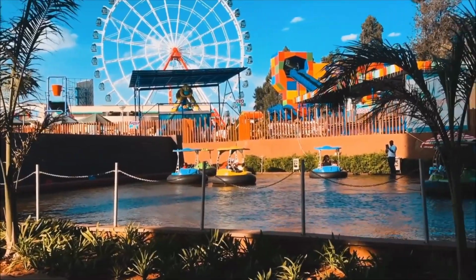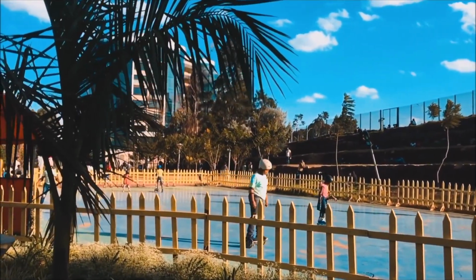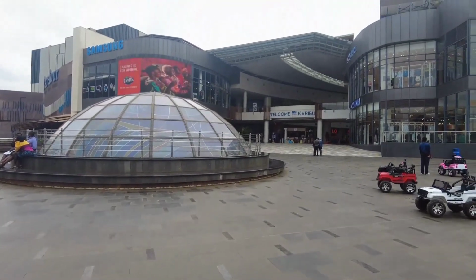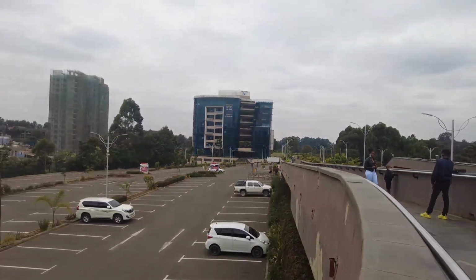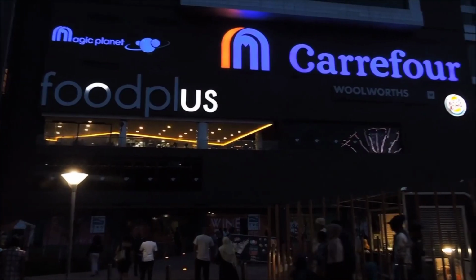The mall has a range of businesses and facilities, which include beauty and fashion shops, a lodge with over 150 rooms, office blocks, a shopping center, and luxurious residential homes.